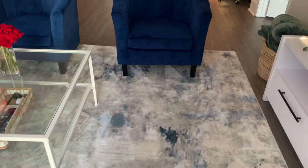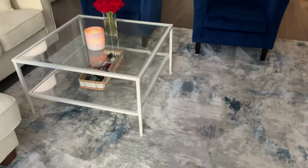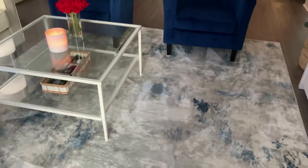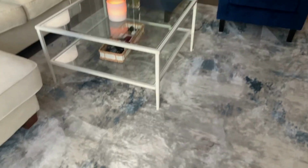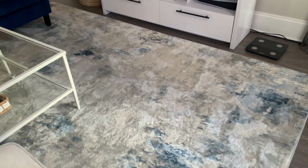So the whole thing with the room is we wanted to add some color to it. Like, I didn't want it to be all gray or all white or super black. We wanted kind of an accent color involved. I just bumped into the blinds. So we decided to go with some accent chairs and a matching rug.